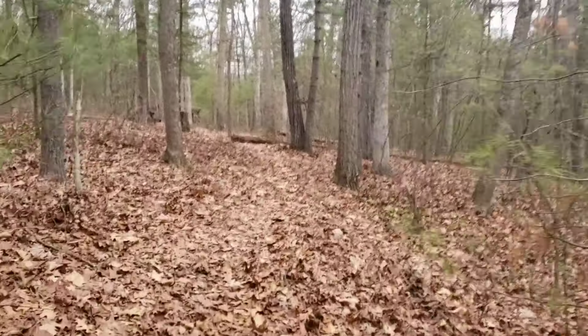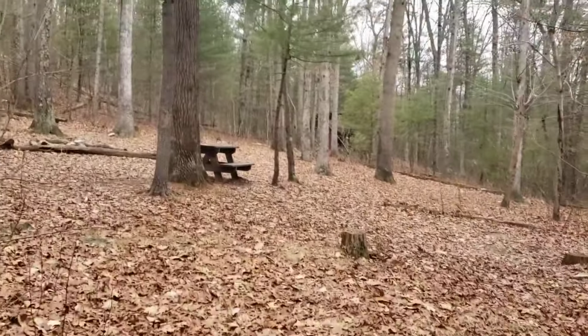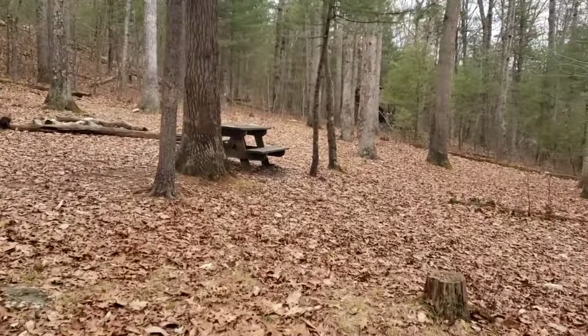Okay, we're gonna eat some lunch, and then I'll show you guys more of the shelter area. This is just the initial approach. We'll have to stay in this one this year. It's a nice little area.